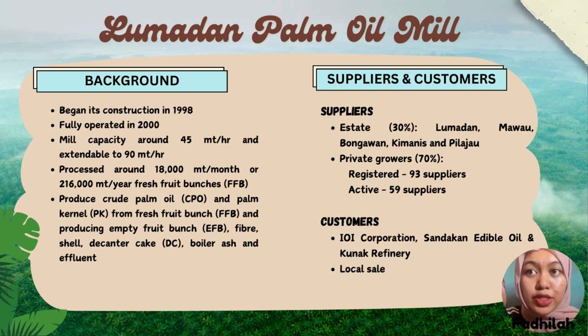So now let me explain a brief background on Lumadan Palm Oil Mill. It began construction in 1998 and was fully operational in 2000. Its mill capacity is 45 metric tons per hour, extendable to 90 metric tons per hour. It processes around 18,000 metric tons of FFB per month, or 216,000 per year.